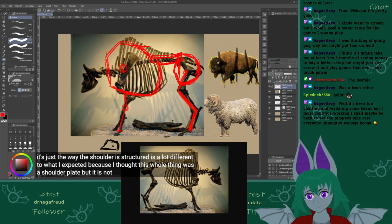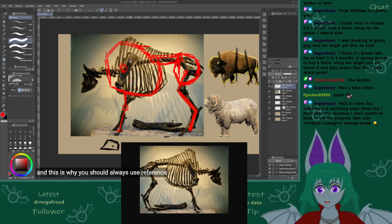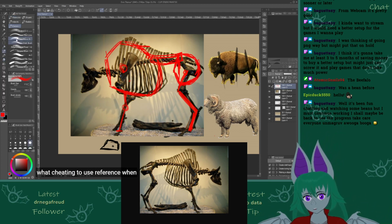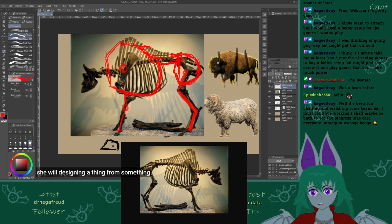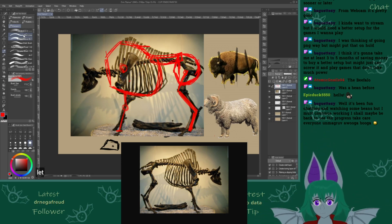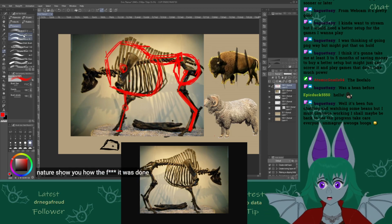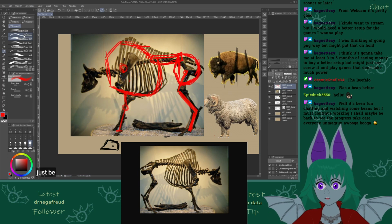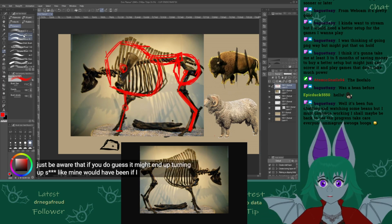And this is why you should always use reference. It's not cheating to use reference when you're trying to design things, especially when designing a thing from something that exists. Let nature show you how it was done. Do not just guess, unless you want to. But just be aware that if you do guess, it might end up turning up poorly, like mine would have been if I hadn't gone and looked at it.